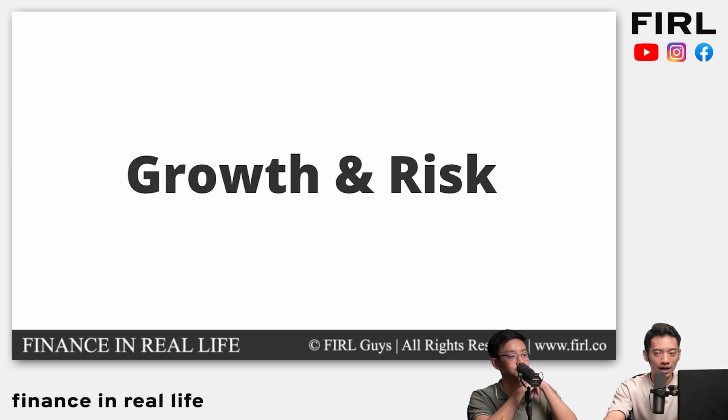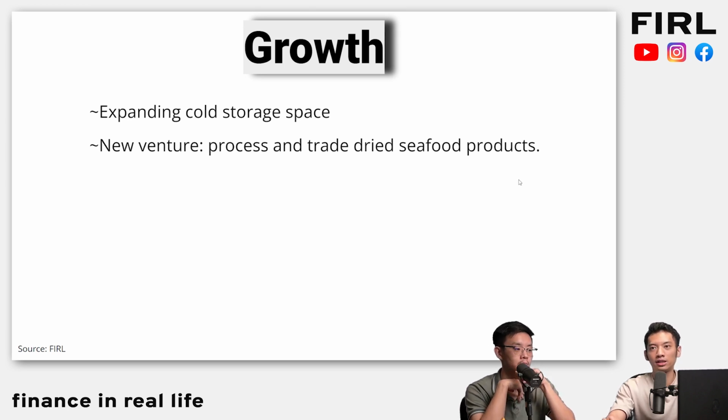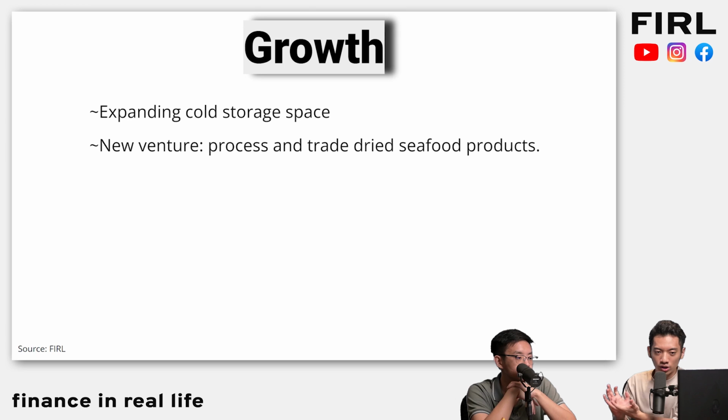Okay, growth and risk. This one is going to be very simple. Their growth is basically expanding their cold storage space because they have been using 99% of their storage space already. So they need a new one. And their new venture is that they're going to process and trade dried seafood products, which is said to be lower cost because you don't need to use cold storage, and also there's less transportation cost because you don't need to use the cold room to transport it.